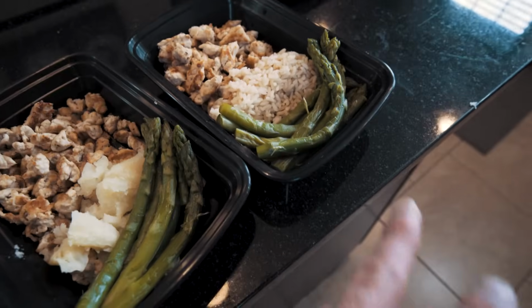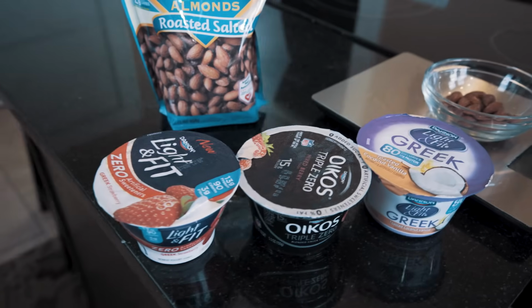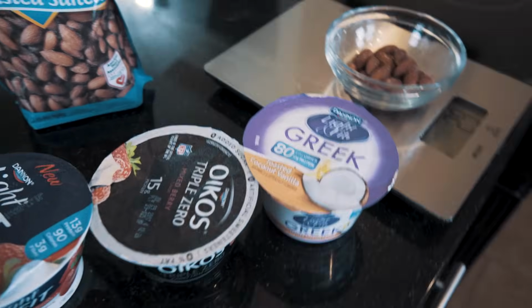We'll touch on meal 4 a little bit more when we get back to it, but let's move on to meal 3. Now meal 3 is what I like to call a snack meal. It doesn't require really any prep at all, and you can pack and go and eat it just about anywhere. No microwave or anything needed.